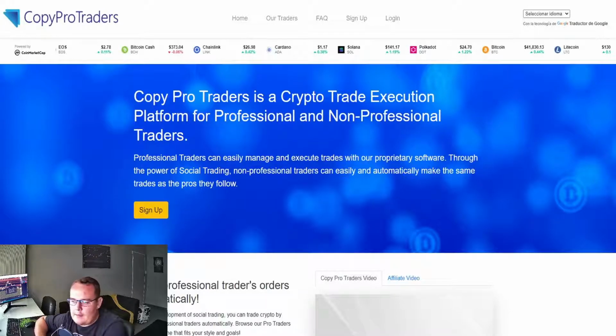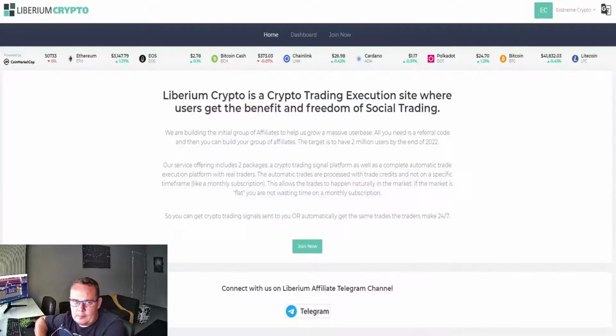Now, for something new, this is what's coming. Librarium Crypto. Librarium Crypto is a crypto trading execution site where users get the benefit and freedom of social trading. Now, Librarium is similar to CopyPro Traders, but it's going to be a lot more advanced. You got more trading pairs, you get USDT, you get BTC and ETH pair options. You get more exchange options to use as well.